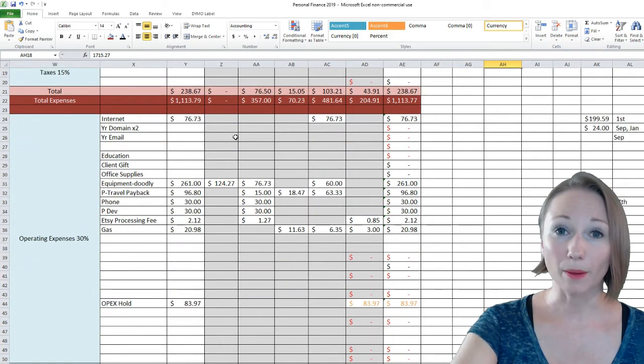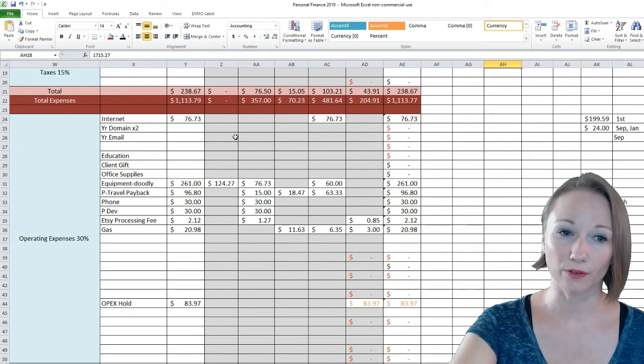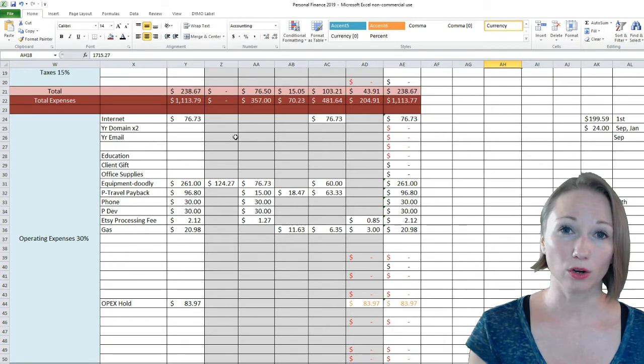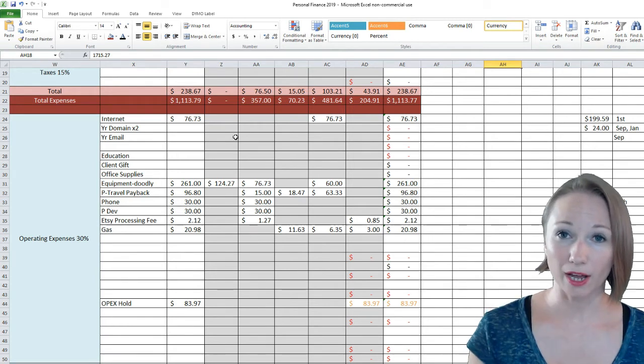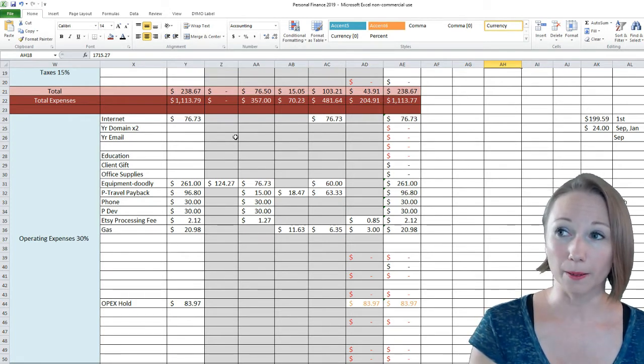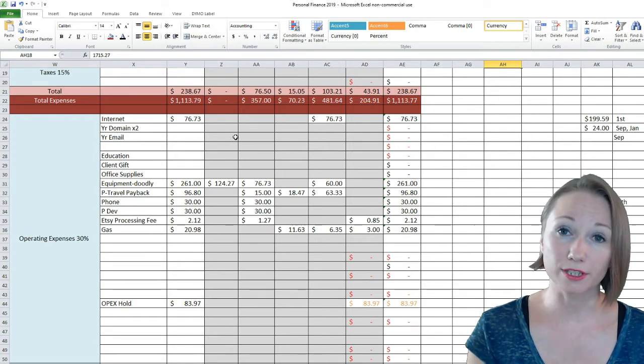Coming on down are operating expenses. Based on Profit First, you would operate on only 30% of your income. Once you reach a certain amount, say you're making $200,000 or $150,000 a year, then you would adjust some of these percentages. As you can see, I'm not close to that. I think I'm on track to make about $18,000 this year, which is huge because last year my self-employment only made maybe $5,000. So I'm definitely increasing my self-employment income from last year.